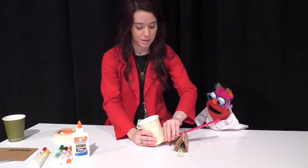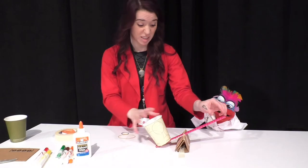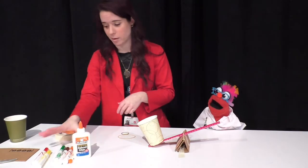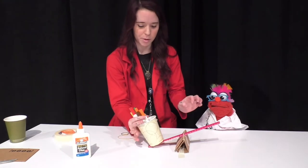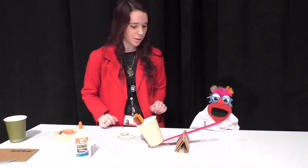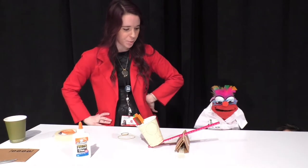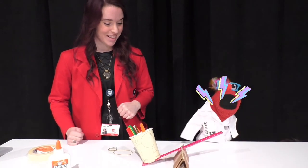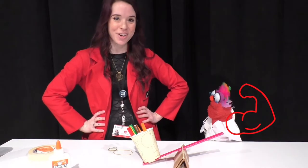We're gonna put our cup on the end of our seesaw, and now we need to add some weight to it. So you can just use whatever you have lying around the house. I happen to have some markers here. So let's put those into the cup. And Sally, do you want to try pushing down on the end to see if you can lift it up? Woo! Yeah. I'm strong on a big and a small scale. You sure are.